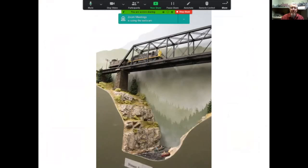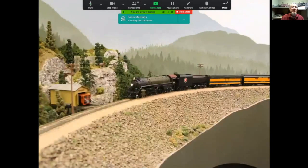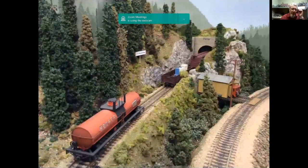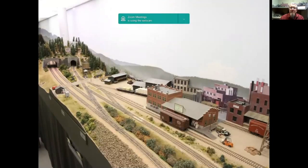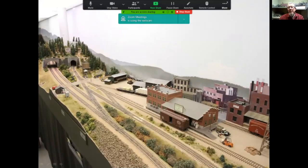Cast rocks, plaster cast rocks. Coming around the turn into South Seward. This is the Matheson Western Interchange. You can see the trees. South Seward, I've got Price and Sons Produce here in the foreground. Superior Paper in the back, where I've got paper going out. I've got pulp coming in, I've got chemicals coming in, and then Seward Lumber over here, where I've got lumber coming in.